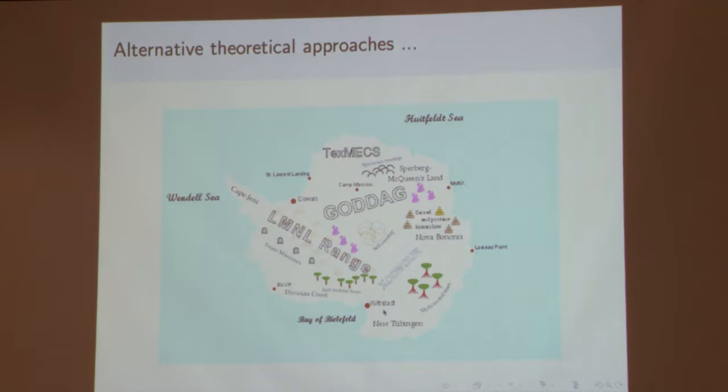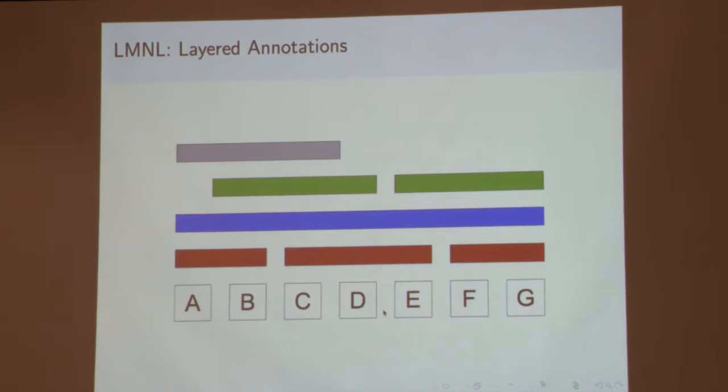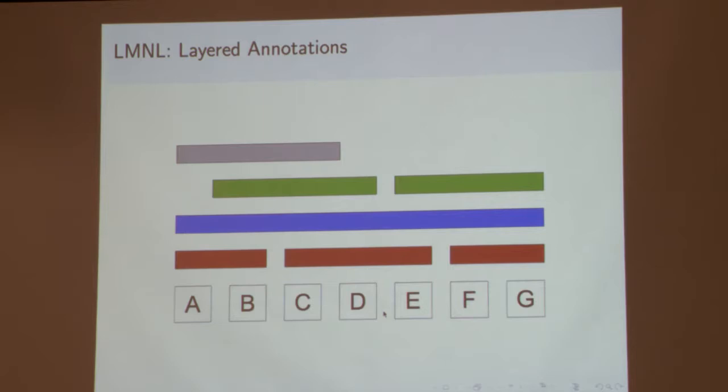proposed, namely ranges. Ranges are much nicer in as much as you can add them to a text independently of the structure or the schema that has been applied to the text beforehand. So if you say the red line is one kind of markup or one structure over my text, so A and B have some markup meaning, C, D, E have a different one, it's quite easy to add a blue or a green layer on top of that without interfering with the existing one. And querying is also much easier because those ranges work very well with relational databases and existing technology.